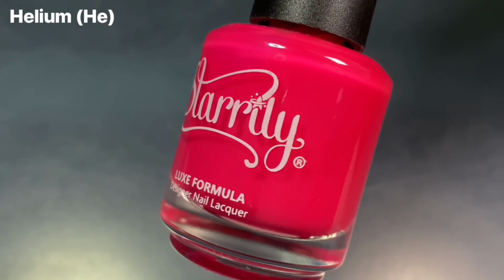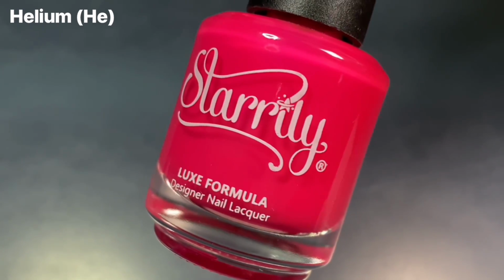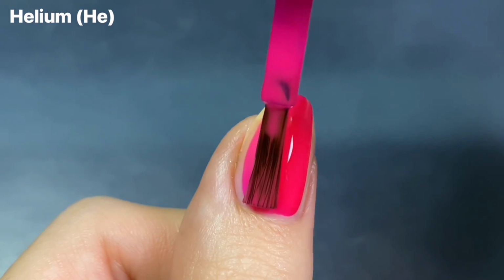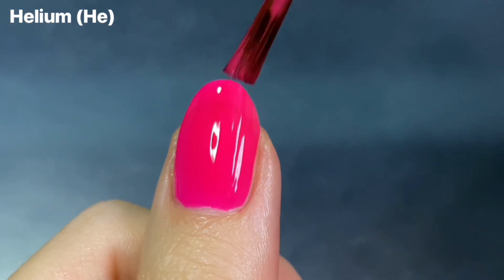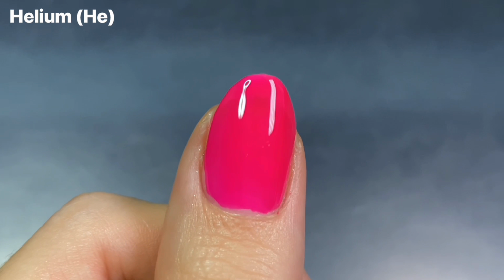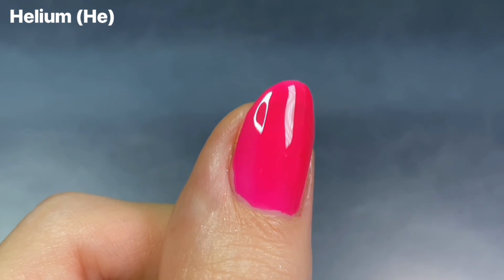The first polish we have is Helium, and this is described as a vivid bright pink neon. No surprise, this was going to be my favorite from this collection because I love a juicy hot pink neon, especially in the summer, and this one was so stunning. As you saw, the formula was beautiful, super highly pigmented, very even coverage, just really on the crelly side, which I kind of wasn't expecting.